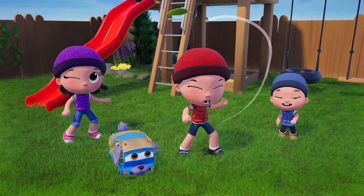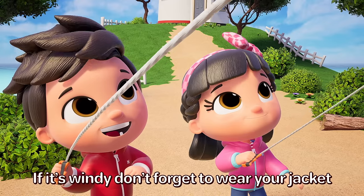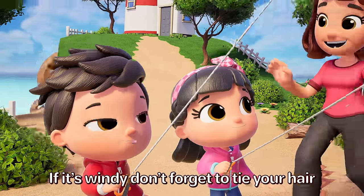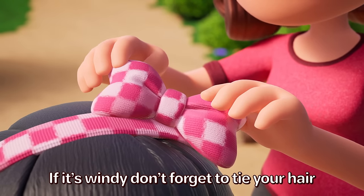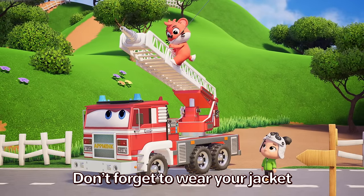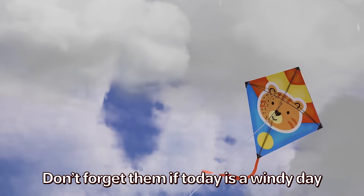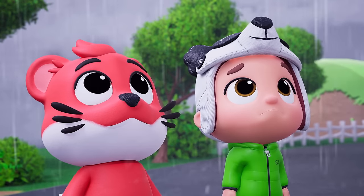Today is a windy day. If it's windy, don't forget to wear your jacket. If it's windy, don't forget to tie your hair. Don't forget to tie your hair. Don't forget to wear your jacket. Don't forget them if today is a windy day.